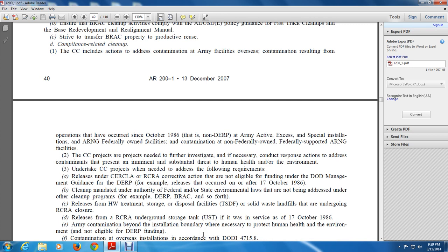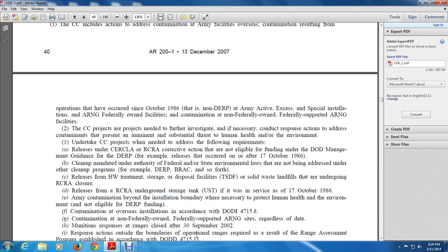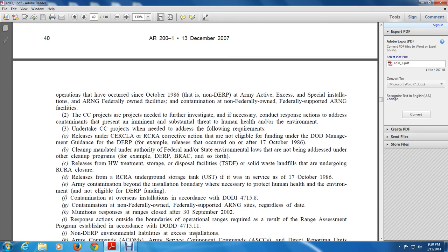Contamination beyond the installation border, when necessary to protect human health and the environment, is not eligible for DIRT funding. Contamination at overseas installations, in accordance with DoDI 4715.8, and contamination at non-federally owned, federally supported Army National Guard sites regardless of the date, is also not eligible. Munitions response at ranges closed after 30 September 2002, and response actions outside operational range boundaries required as a result of the range assessment program established in accordance with DoD 4715.11, are not DIRT.